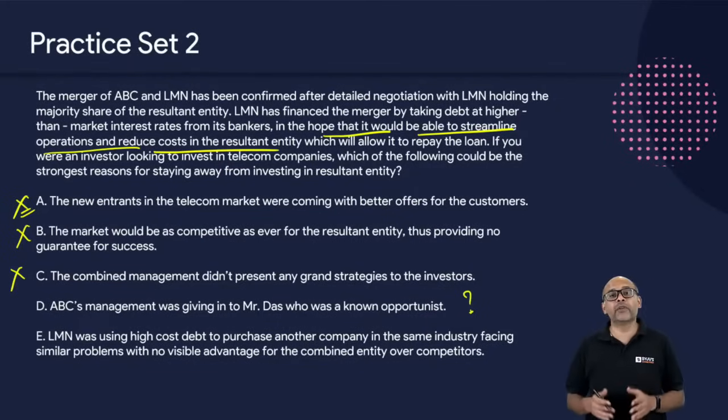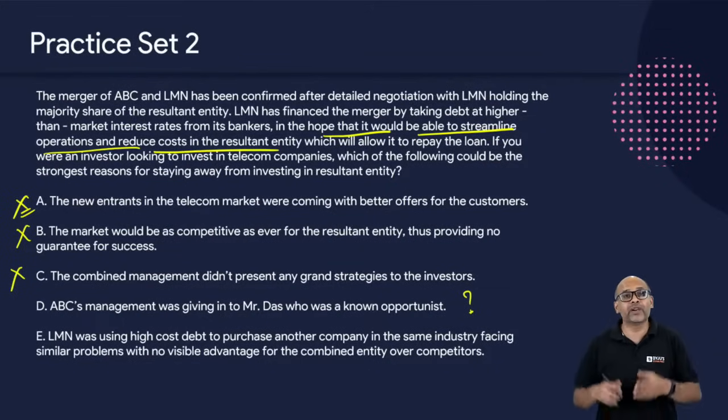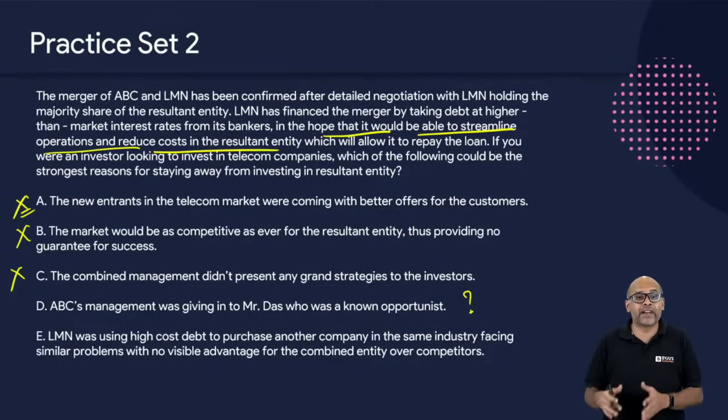Because these are freely available questions. You can always Google it and get the answer simultaneously. I don't care about that. I need the correct reason why something is wrong.